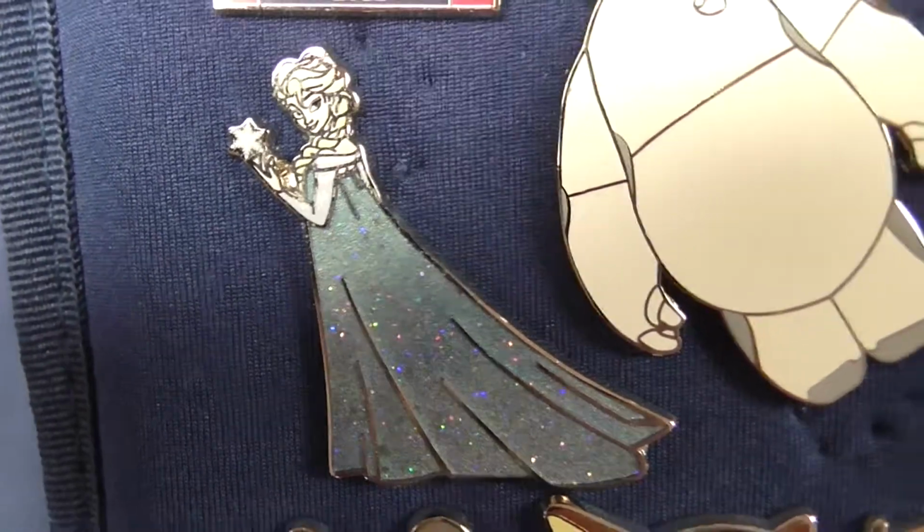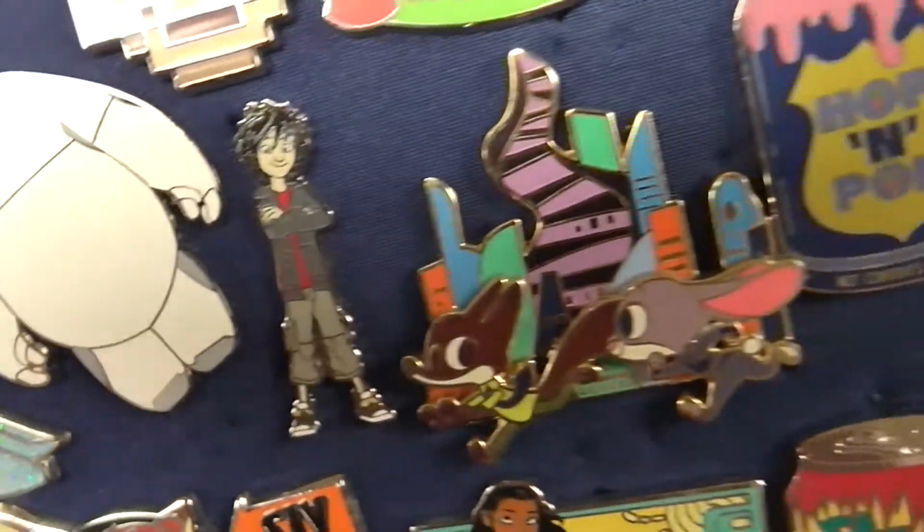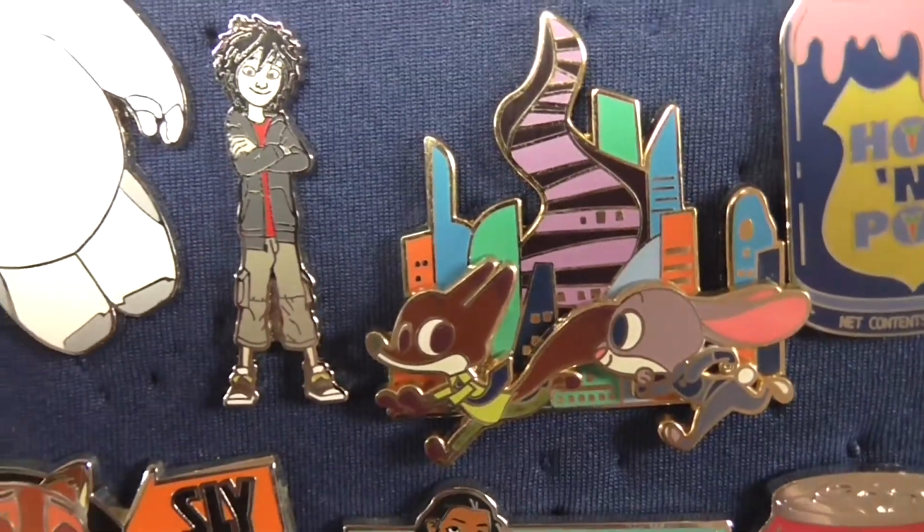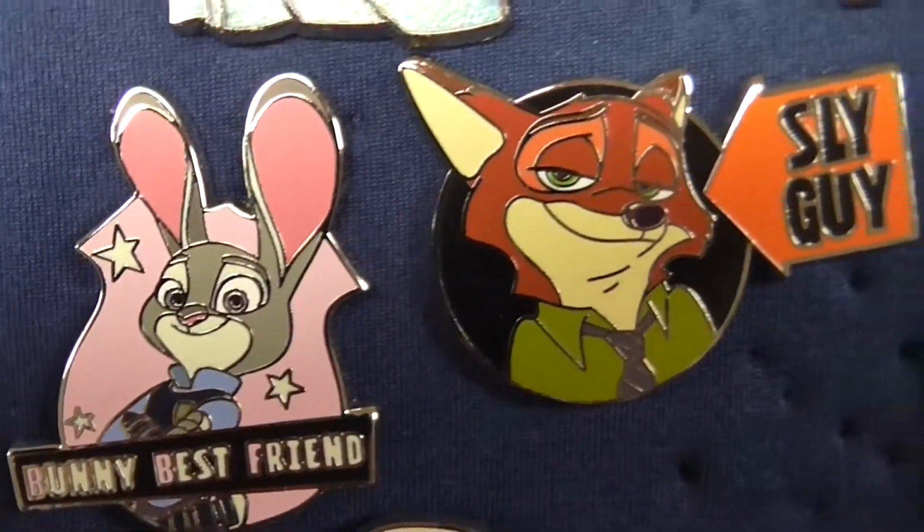Elsa, Hero, and Baymax. This Zootopia one is pretty neat because it has the cityscape in the background.